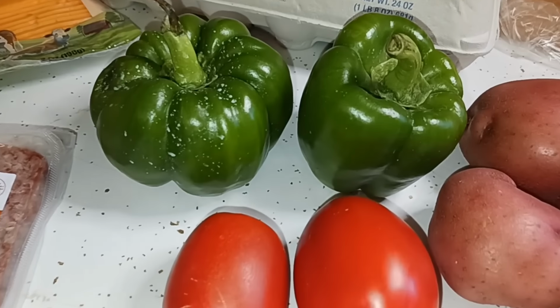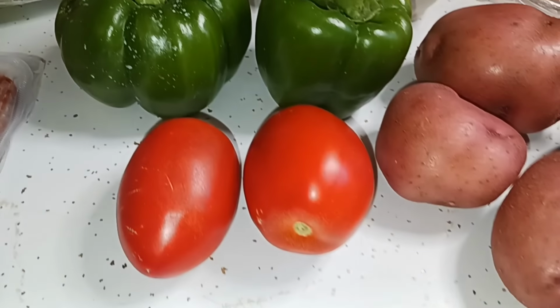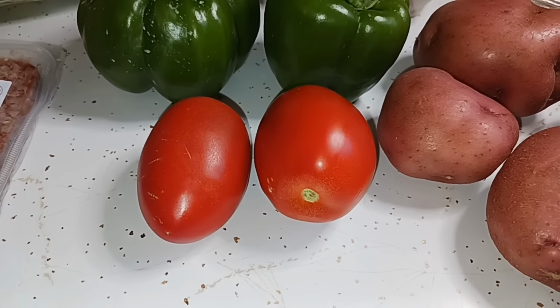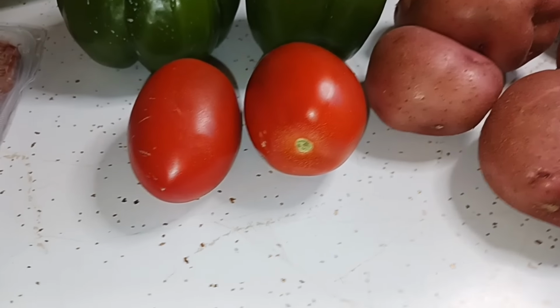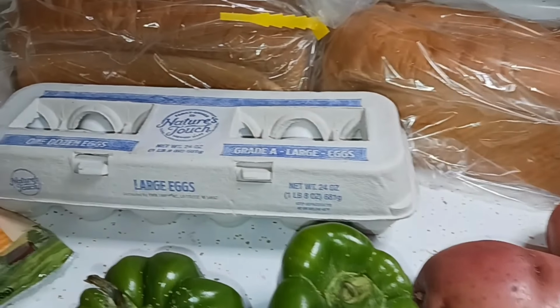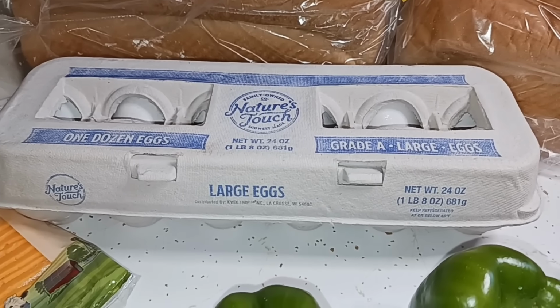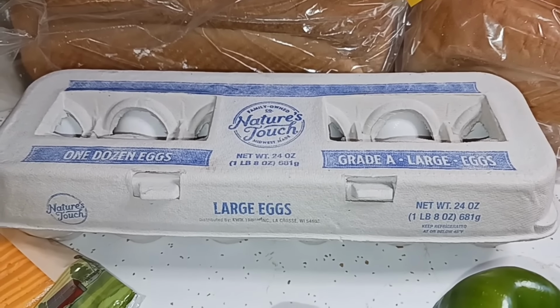All right, got 2 bell peppers, so I need to wash those up and cut them up and freeze them. And 2 more Roma tomatoes. So that gives us a pretty good stock on tomatoes, so we don't have to buy any. And then over here, I chose a dozen eggs for us. So in the morning I got cereal, in the afternoon I chose eggs.